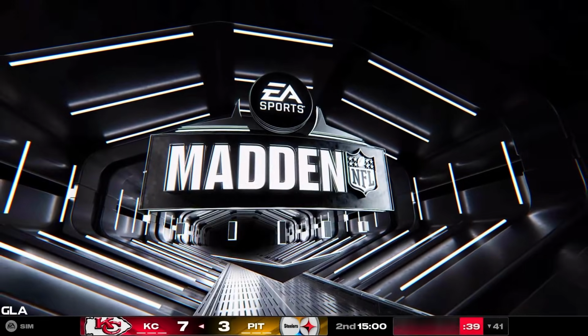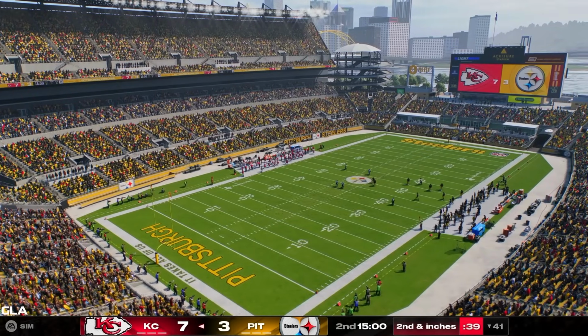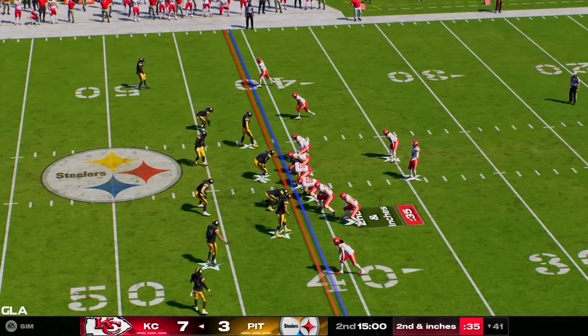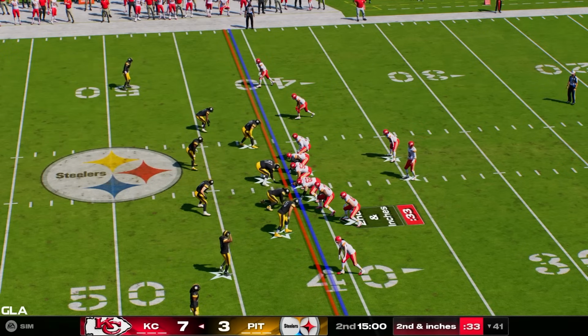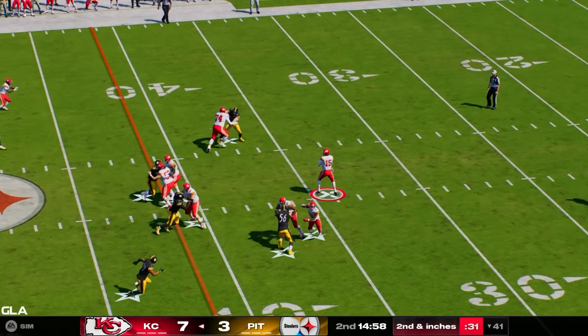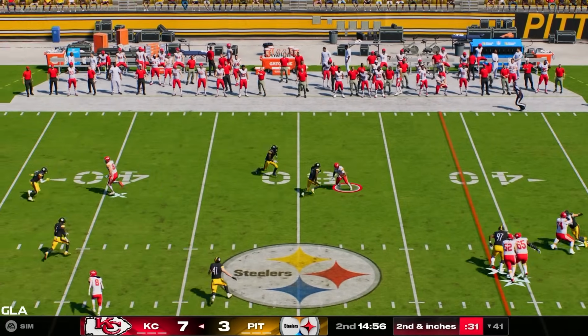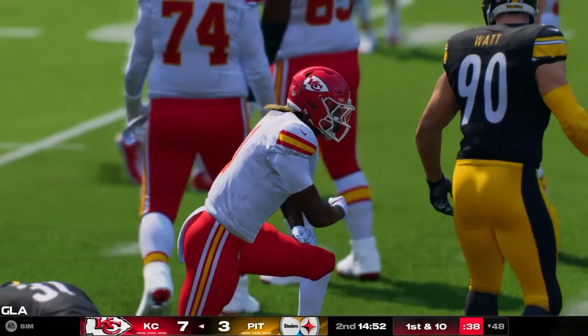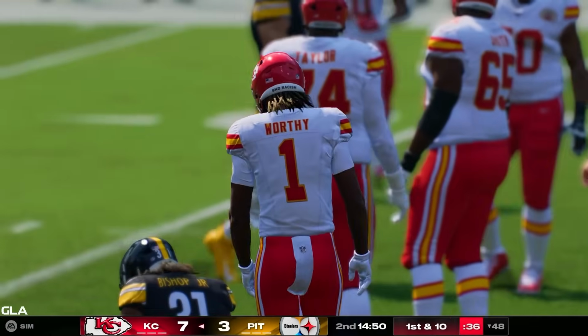The Chiefs with the football as we start the second quarter, with second down and less than a yard. They go play action. Now Mahomes. That's caught right side by Worthy. Third catch of this first half for him, and this one is a first down.